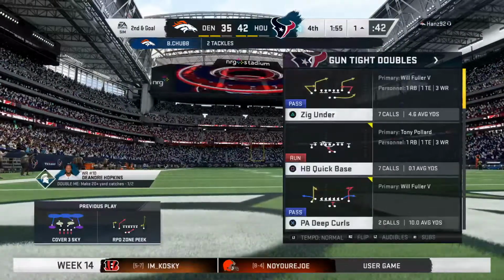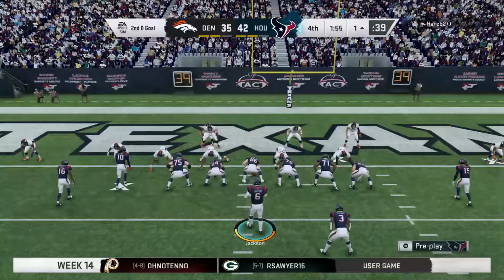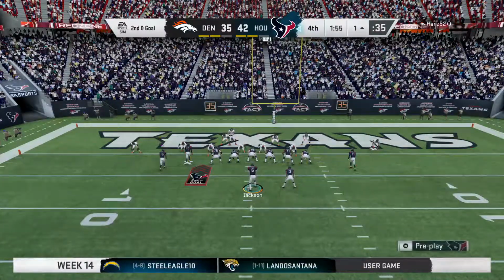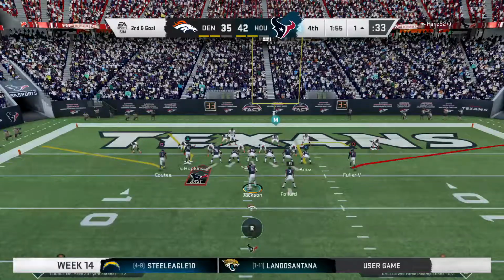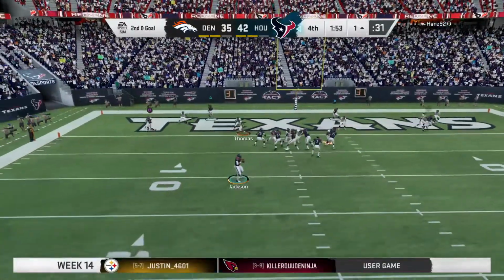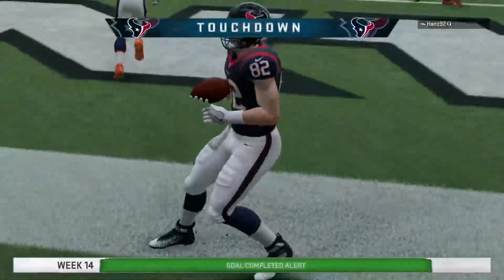Now after the play, it looks like there's a Texan here slow to get up. While the trainers take a look, we'll step aside. Another yard would probably put this thing in the books. It's 2nd and 1. A first throw for the backup Jackson. And this is caught. And that could seal it.